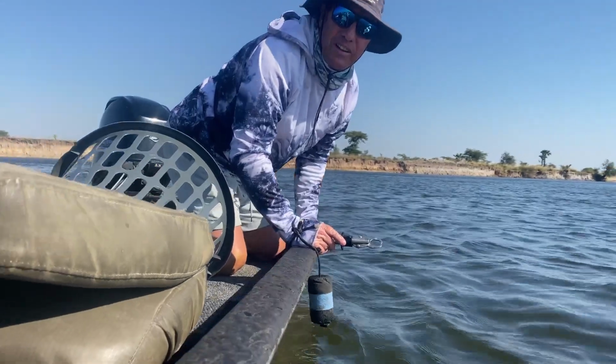Lovely. Enjoyed that. So those are just a few of the highlights that we had over this last week here at Barotse Tiger Camp. I'm always absolutely blown away by the sheer quality of the tigers that we catch here. Just incredible fish in this part of the Zambezi, and I really look forward to the season unfolding and seeing what we catch, because apparently the fish just get bigger and bigger the later the season gets. So it's going to be amazing.